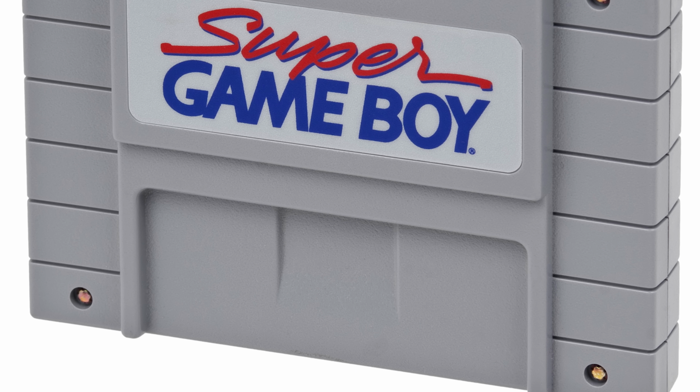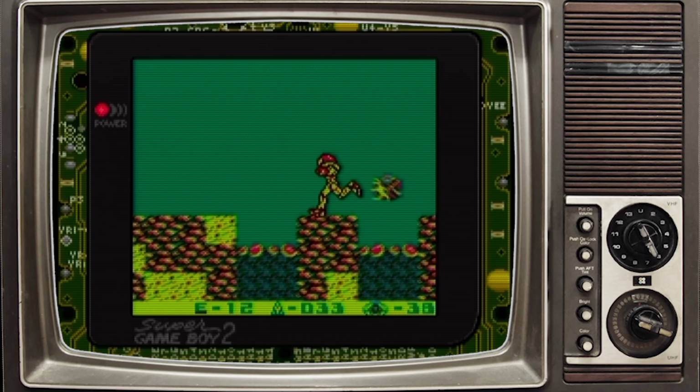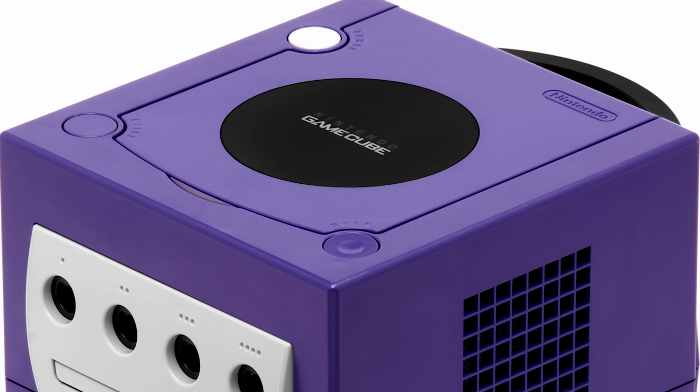Nintendo was never afraid to experiment with emulation and backward compatibility ideas. The Super Game Boy on the Super Nintendo was a peripheral that allowed the use of Game Boy games on the Super Nintendo. That same idea was applied to the GameCube in the form of the Game Boy Player.